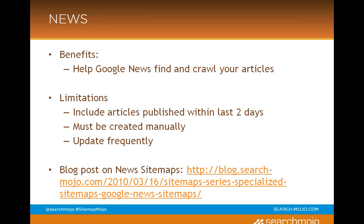Some of the things to note are that Google News does not favor sites that use news sitemaps in their ranking results over ones that do not. This is just helping Google find what's on your site and hopefully get it indexed more quickly.